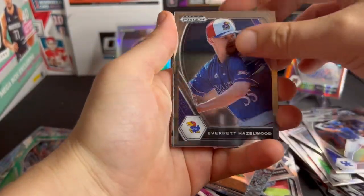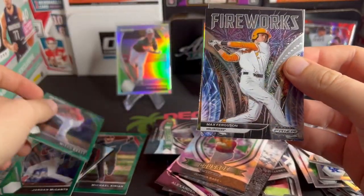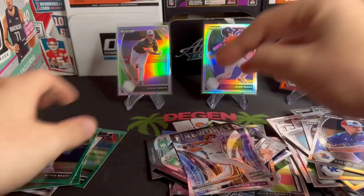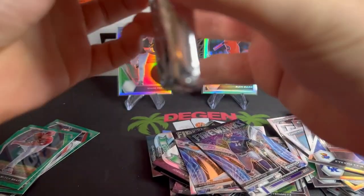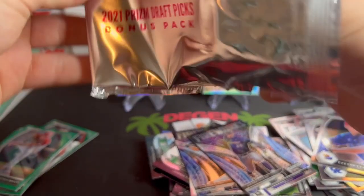John Rhodes, Hazelwood, Mitch Bratt. Mitch Bratt. I mean, that's a pretty self-explanatory last name. Look, if he ever acts out of line, people know what to call him. I'm sure he's gotten called that a lot. A brat. Mitch Bratt, the brat.